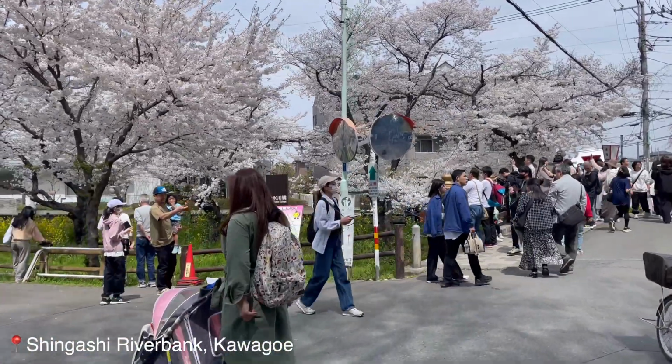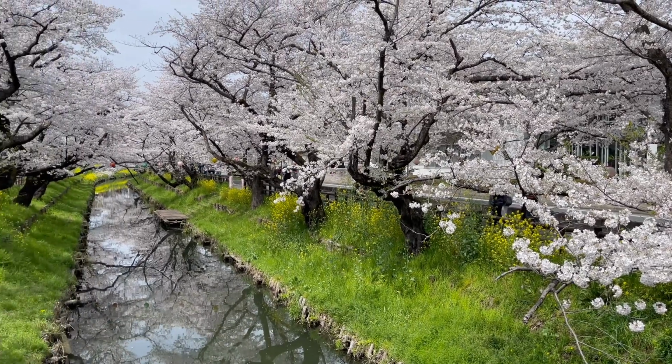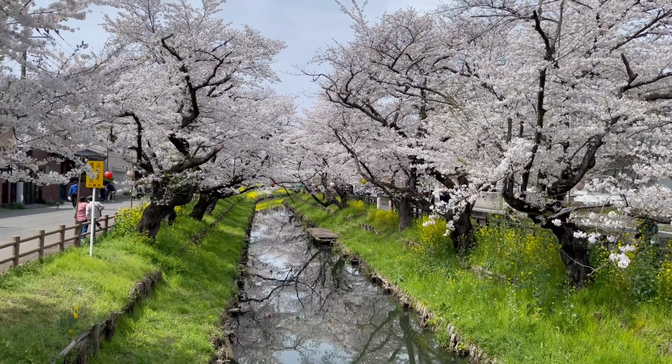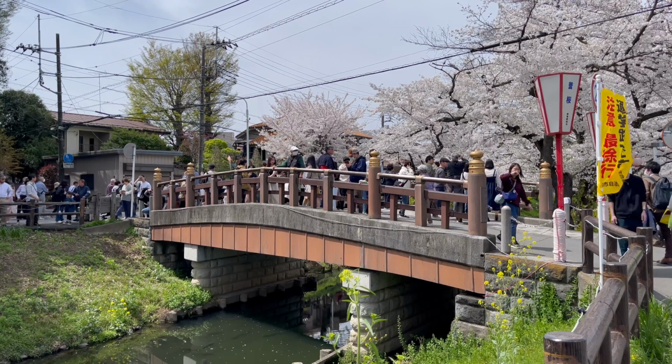Actually, this cherry blossom spot is the main reason why I came back to Kawagoe. It was a last-minute decision, and I did realize that it's just a few minutes walk from Kawagoe Main Street, hence I opted to revisit.